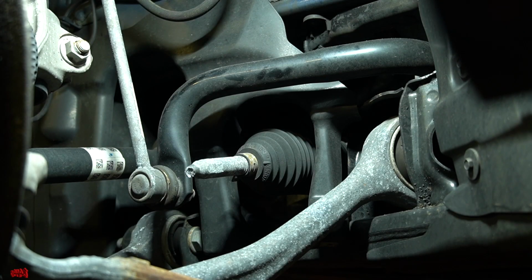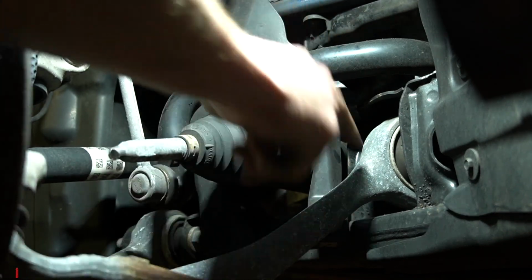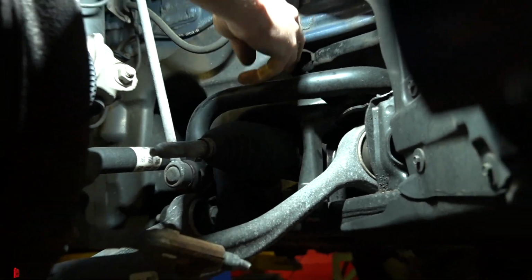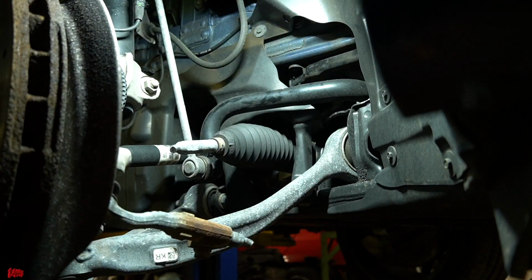So the first thing I want to do is go to the driver's side and turn the wheel to the right so that this inner tie rod comes all the way out. Next thing I want to do is take this piece off. This is held in with just a couple of those 8mm bolts as well, just up top. That's going to give us access to the top of that boot.